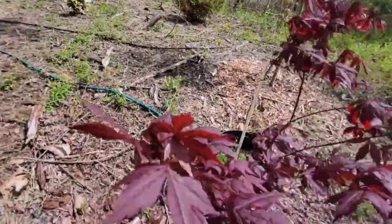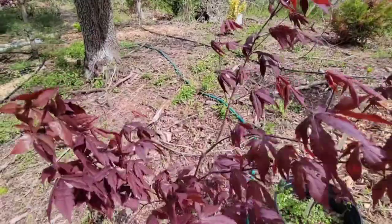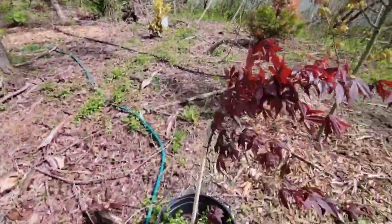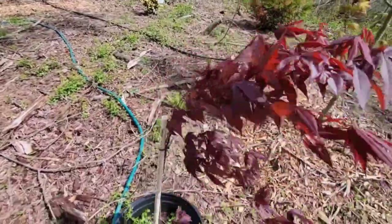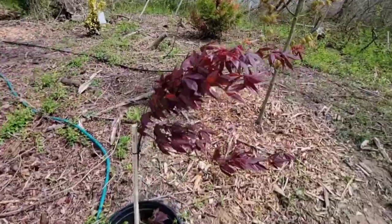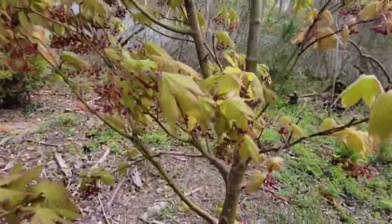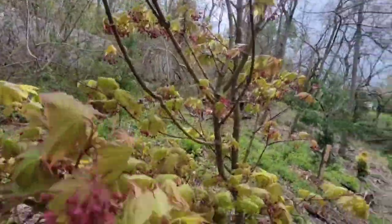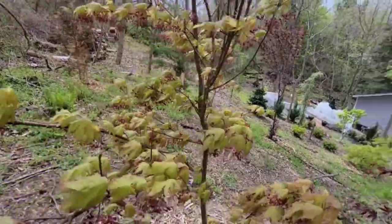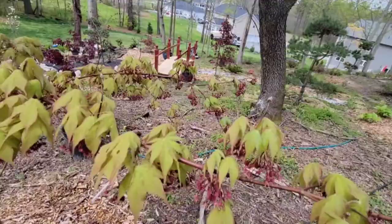These are actually two Japanese maples that I purchased. I guess it's been 3 years now, in which they were bare root. I repotted them, and now it's time for me to find a permanent home for them where they can go ahead and continue to grow. Osakazuki.